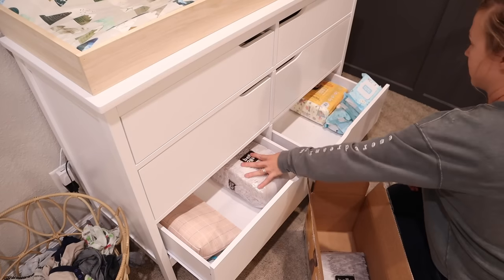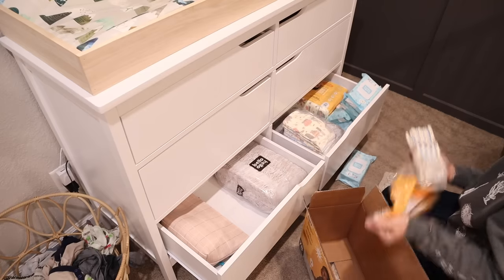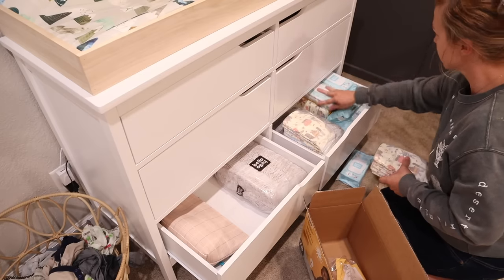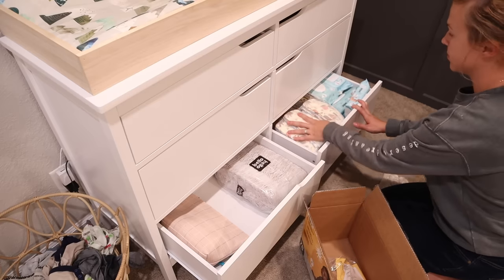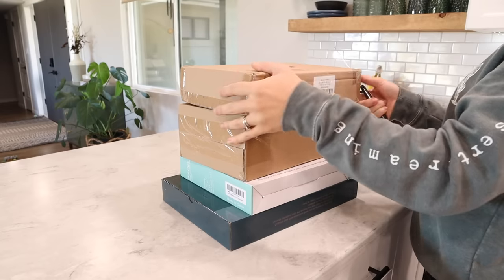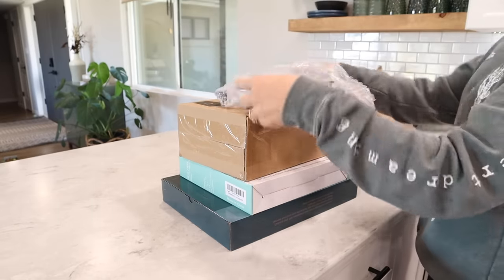First, I'm just quickly putting away Levi's diapers. I got another big box of diapers from Walmart. I get him the Hello Bello diapers, and he's now in a size 3, so I had to get him a big box of those, and I'm just getting them put in his dresser drawers. And now we are going to add a few more organizers to the kitchen.